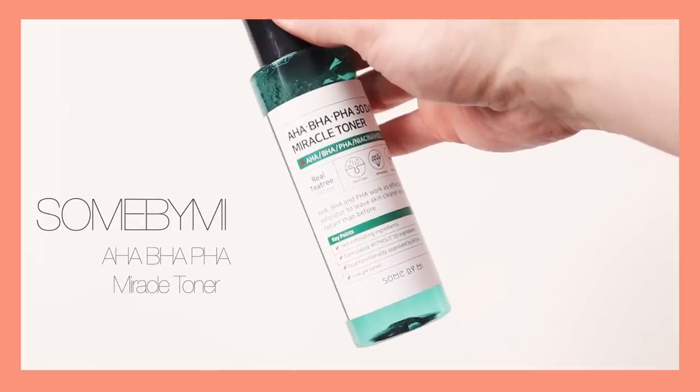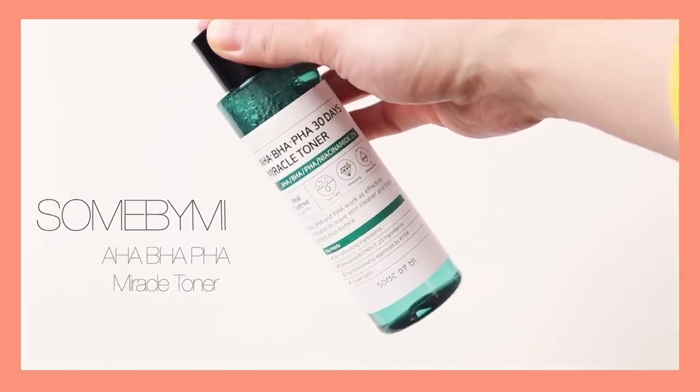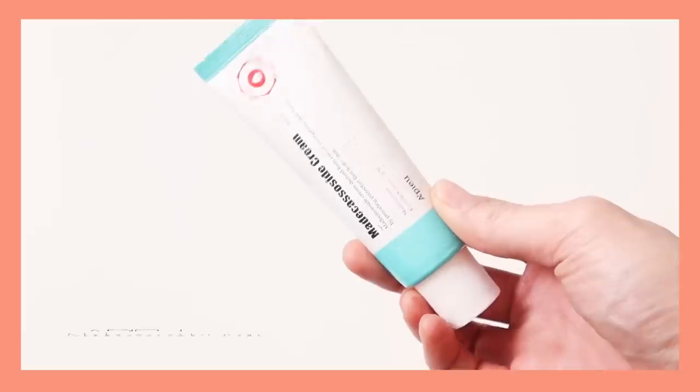This is a safe space, and I'm just going to start out with a clean face and use this Sun By Me AHA PHA toner. It gently exfoliates the skin and it contains tea tree to help calm breakouts, and I find that this toner really helped me in terms of calming down my skin.